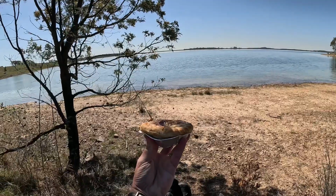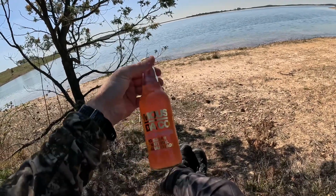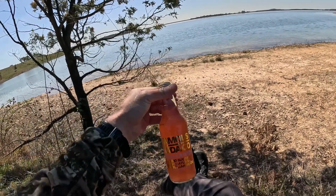So it's on me today. Not going to give up though. Going to have some lunch and then the afternoon session. For lunch today, chicken and leek pie and a famous Sodaco blood orange.